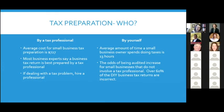Right, so we reviewed a checklist about due dates, about which forms are needed. We've looked at some tips on how we can better track and consider income as well as expenses. Now the big question is, I've got all this here, who's going to prepare the taxes? There are a variety of ways you can go about that. One of which is, of course, to hire a tax professional to do the taxes.